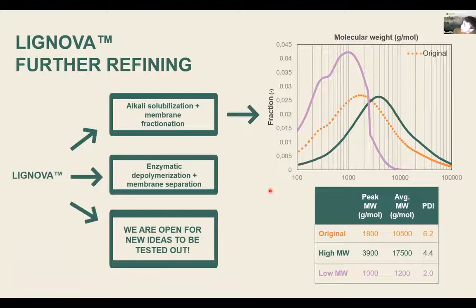How we see our Lignova is that it's a very good starting point for further modifications and, let's say, the valorization of the lignin to more specific intermediates.